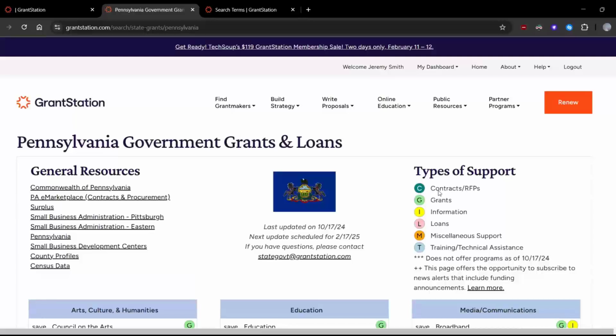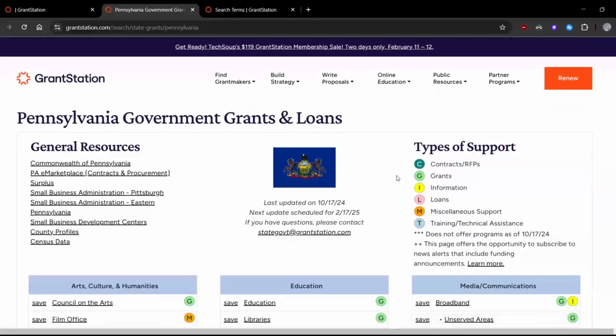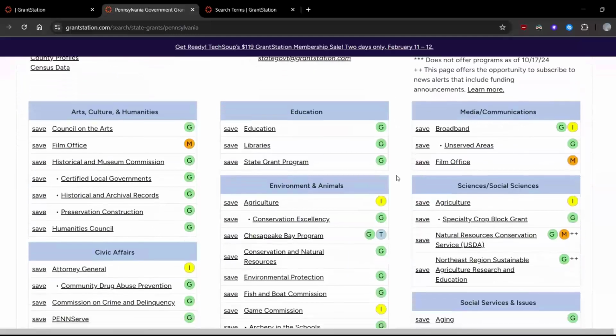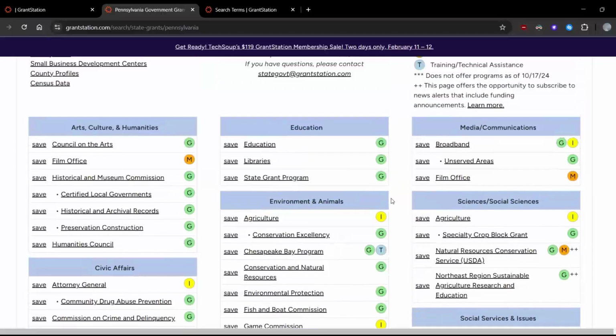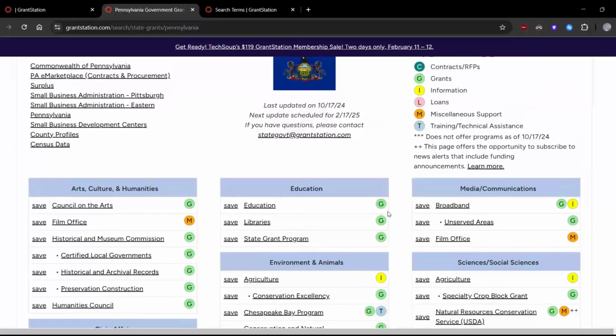And right up here, we can see all the various types of general resources for putting together a needs statement, and then a breakdown on the right-hand side of all the different types of support as well. And then scrolling down, all the different categories that it's broken down into. And I can see at a glance that there are lots of G's, which means there's grants available, but also the I here means there's some information, and the L, which I have to look up to be sure, that's actually a loan that's offered as well. And these are all offered on the state-based level.